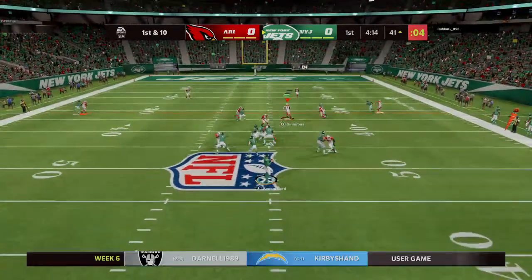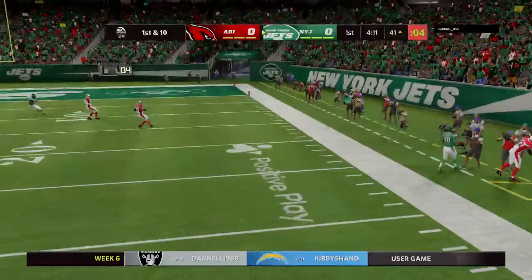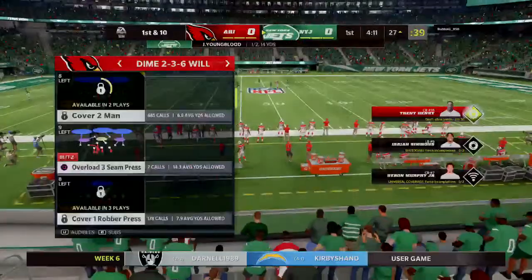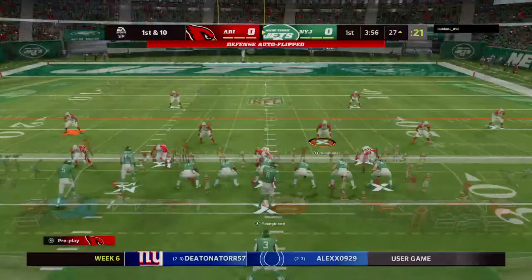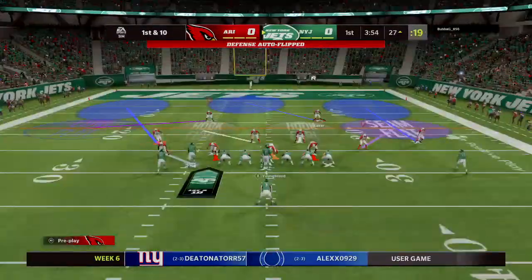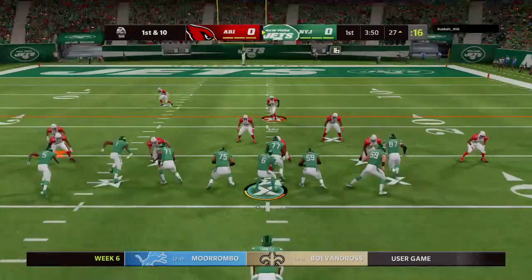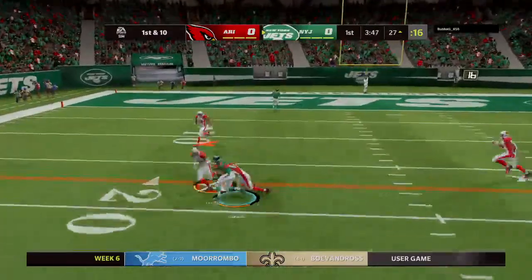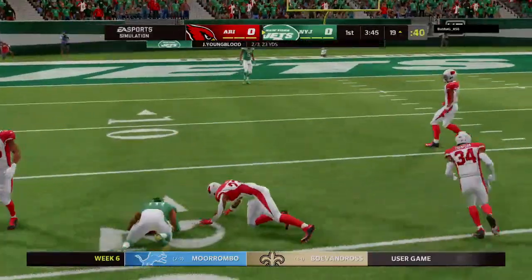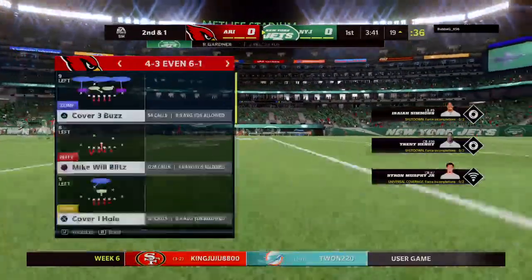Throwing on 1st down, Youngblood. He finds his man complete. It's Gardner. He is out of bounds, but not before he's inside the 30. Now a play fake here on 1st down. He finds his man complete. That's Gardner. Give him 9 there on the 1st down completion.